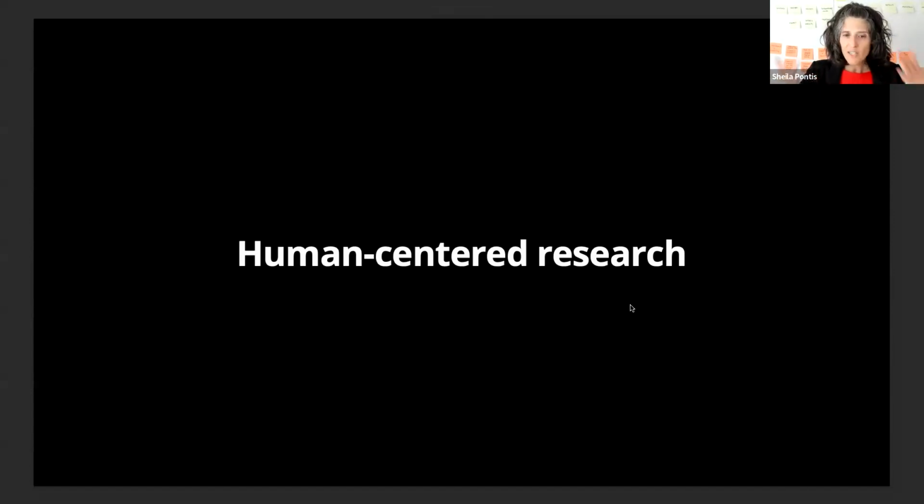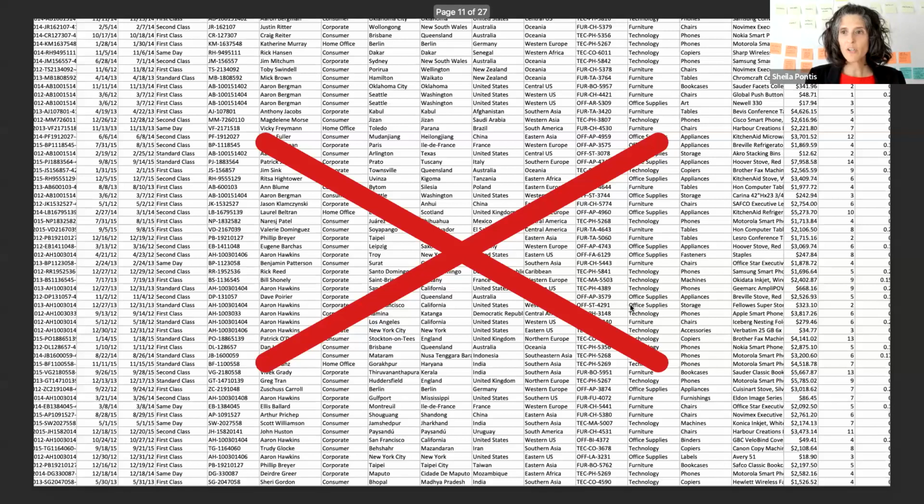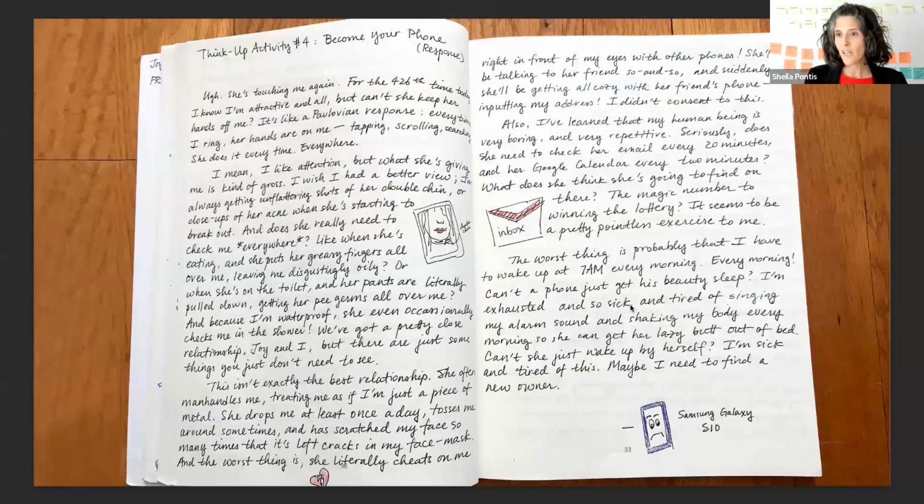So we are going to be talking about that today, but I approach research much earlier in the process, even before you have something for someone to interact with or to use. That's why I like talking more about human-centered research. To an extent, this means I do not work with numbers. I do not work with data, with hard numbers. I of course have an understanding of statistical research and market research, but my focus is on words.